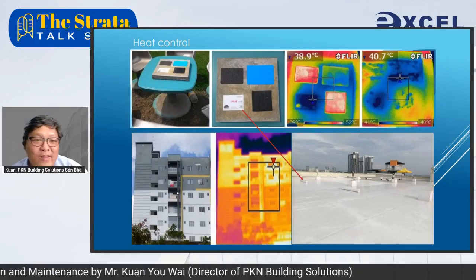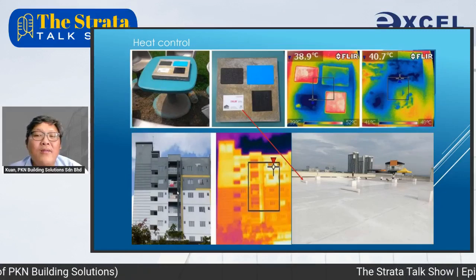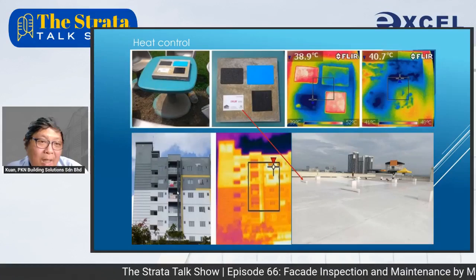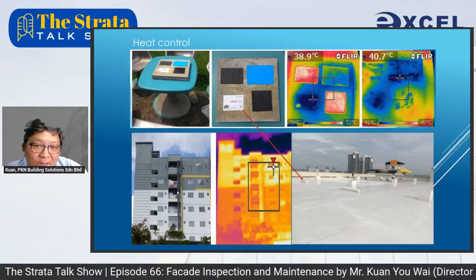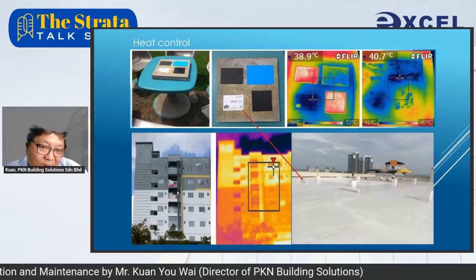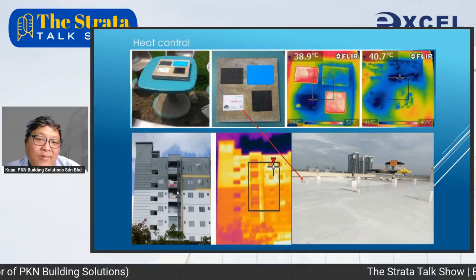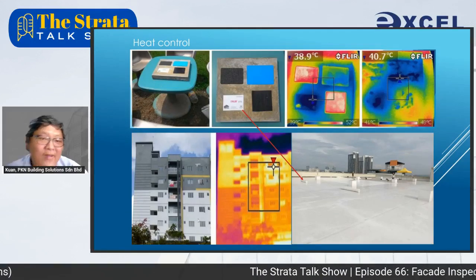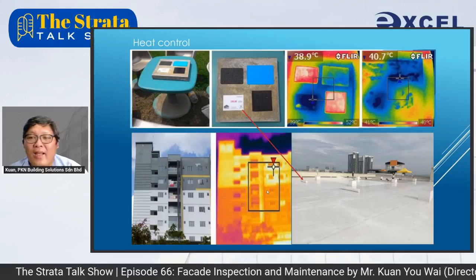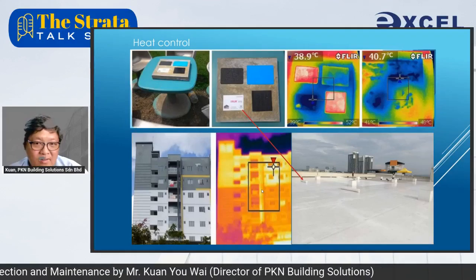And the lower photo is for the facade, as you can see, an external wall with dark gray and light gray color. Apparently, dark gray absorbs more heat. Visually, there are more cracks. And light gray absorbs less heat under the infrared. So without as much expansion and contraction, there will be less crack in the area with lighter color. Hence, there is a correlation that I can see between the colors of the material and the heat suffered from or absorbed by the building.